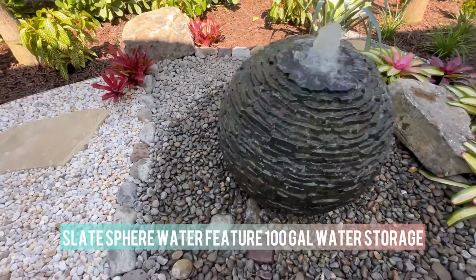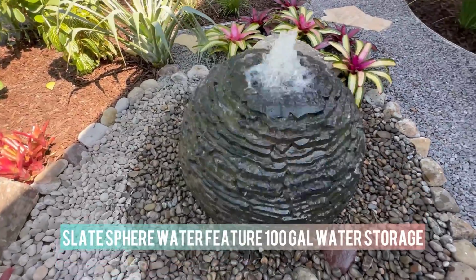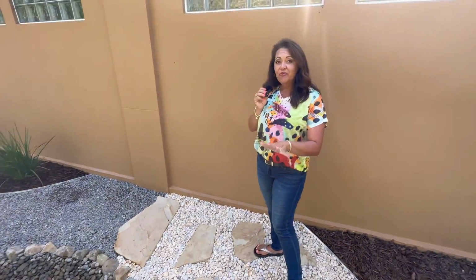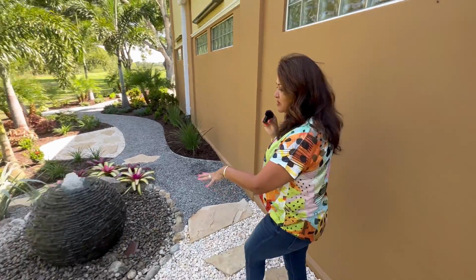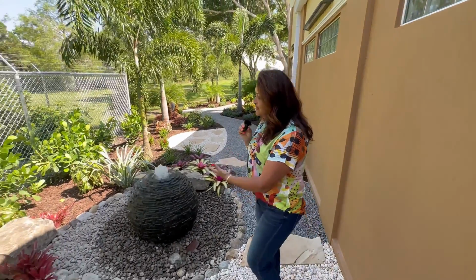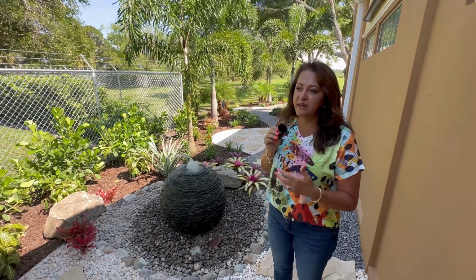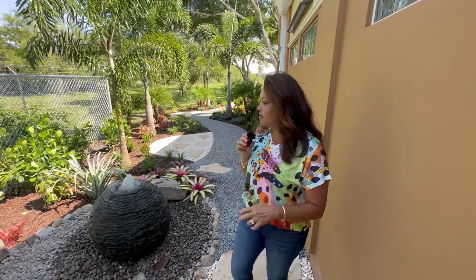This is a slate sphere water feature, and it has the 100-gallon reservoir down below. We installed a sprinkler system for everything here, so there is a little bubbler that feeds that. So every time the sprinklers go on, it feeds the 100-gallon tank, so that way evaporation and whatnot, they don't have to worry about that. Being a commercial building, you definitely want to hope that's taken care of for them.